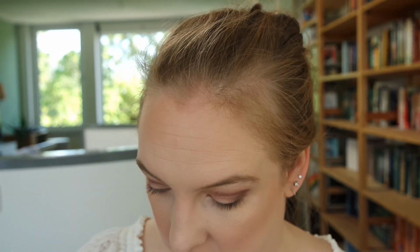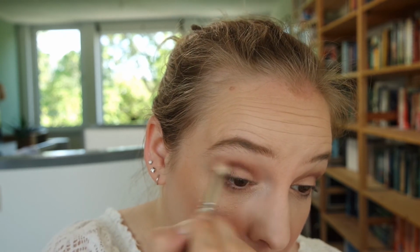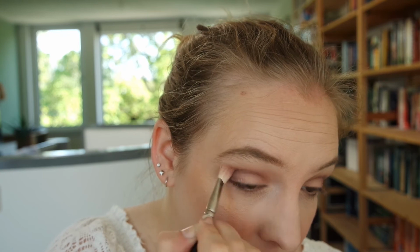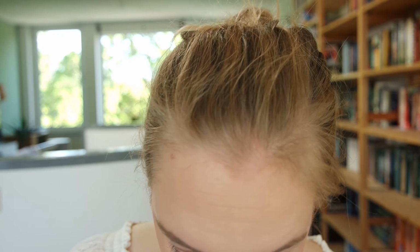So now it looks messy again, but then I just like to go back in with my 217 and take the shade that I originally put in the crease, and then I just like blending things out to make sure everything is nice and smooth, and also that crease color comes back a little bit then as well. And then I'm going to use a little smudger brush with a little bit of sketch.